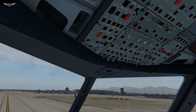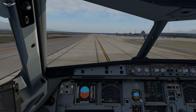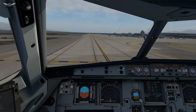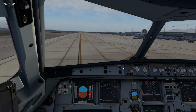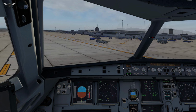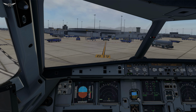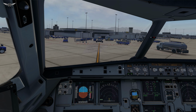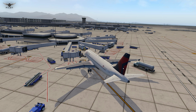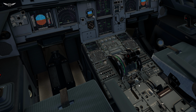Okay, let's go ahead and turn on the APU bleed. Looks like this is a good place to park the aircraft. Okay, and we can now turn off our engines.